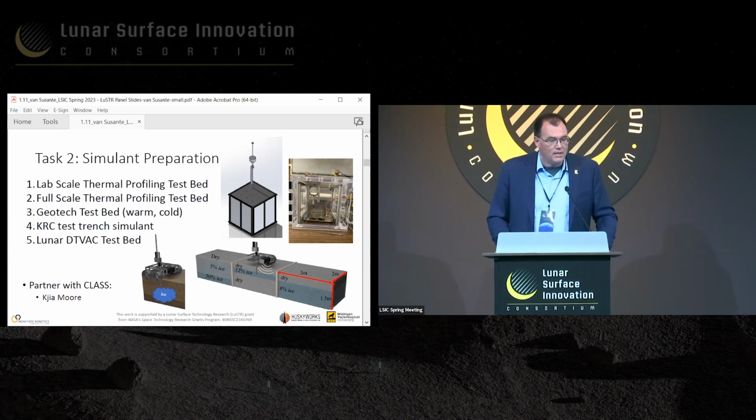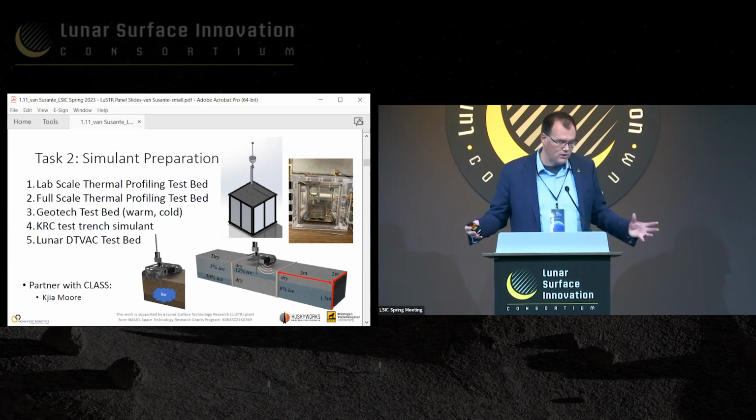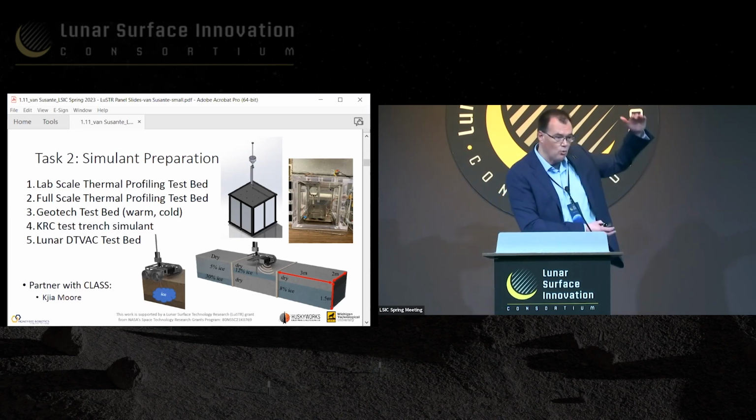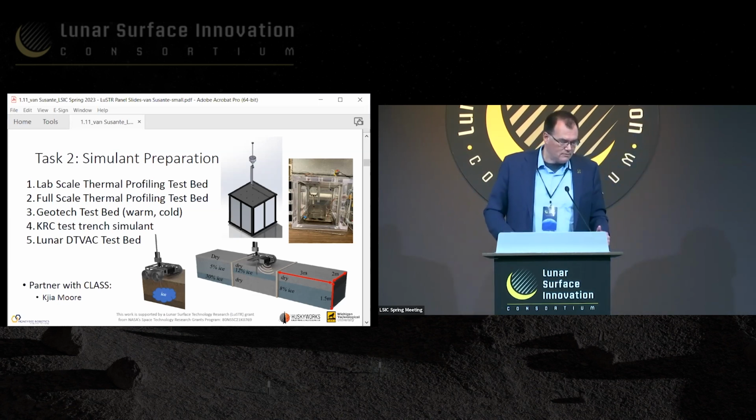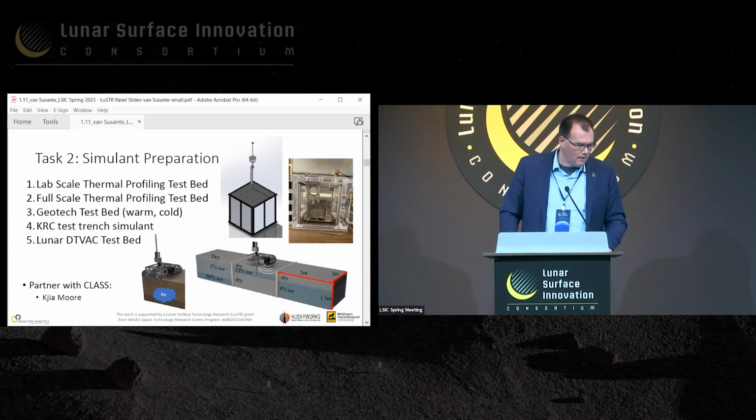Now, we needed simulant for various different test beds. We had the thermal profiling test bed for the lab scale. Then we had a full-scale thermal profiling test bed because we had to go 1 meter deep, and that's pretty big scale. You know, that cube you see there's almost 2,000 kilograms of lunar simulant in there.